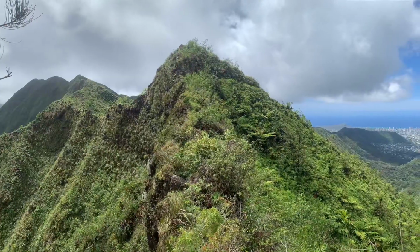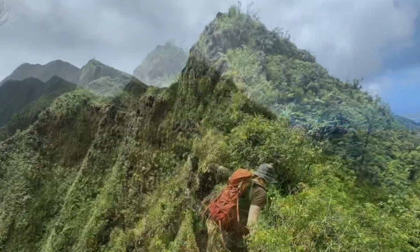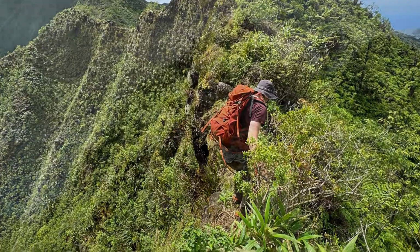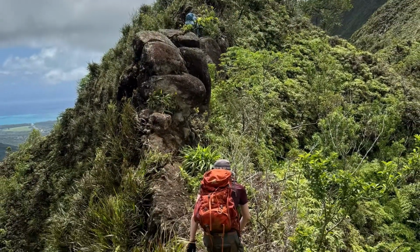Right away, we reached the next obstacle, this short 10-foot section that almost felt more like walking on a tightrope. In this picture, you can see me carefully inching my way forward. This leads to the sketchiest part of the entire hike, where you have to climb over a rock formation known as Sedan Rock.